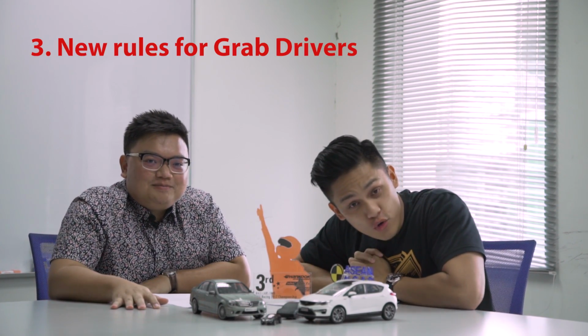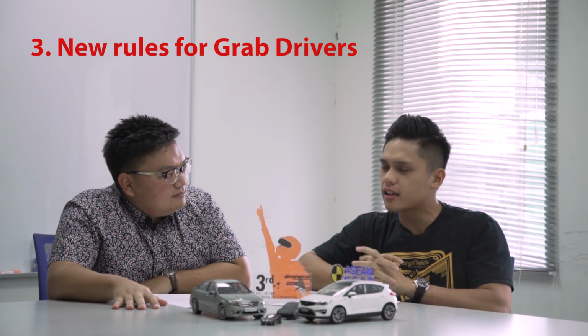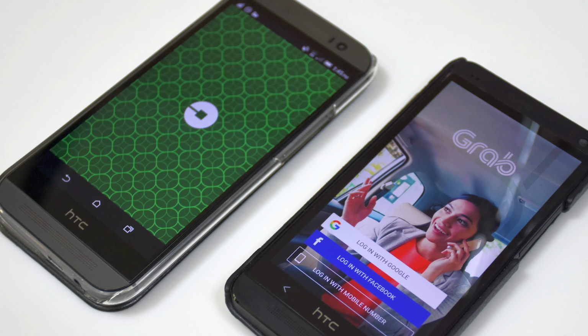Okay, now let's talk about the third topic, which is how Grab drivers are supposed to go through the same inspection and all that as taxi drivers. But before we get there, I just want to have a short thank you and goodbye to Uber. They've had a short but very good run.